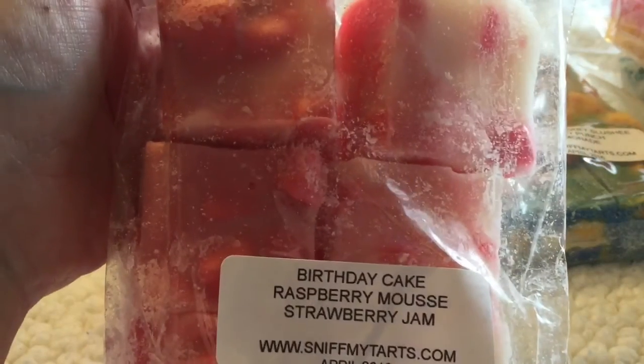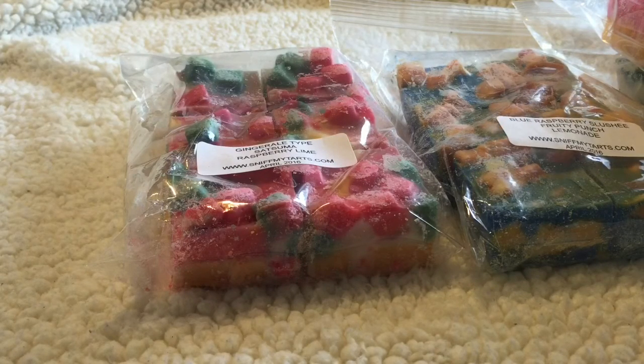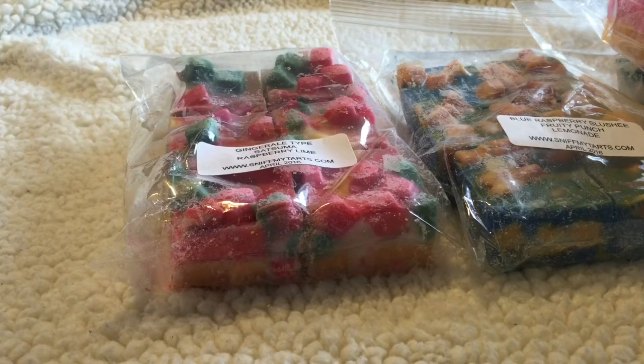Okay, birthday cake, raspberry mousse, and strawberry jam. This was me trying to replicate a blend that I got from Rose Girls in a sample last year that I am still to this day kicking myself that I didn't purchase in bulk, basically. That particular blend was a strawberry jam, raspberry, and birthday cake blend. Absolutely amazing blend. So I wanted to replicate that here.